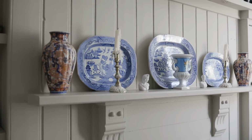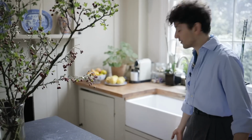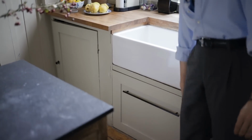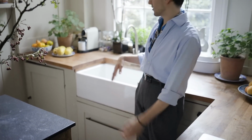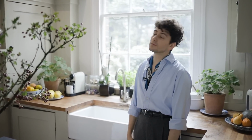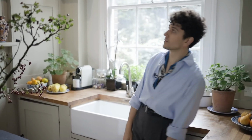So for example, we put a drawer dishwasher under the sink, so it's easier to gain all the space, so we can have a washing machine. We don't have to go to the laundry all the time. And in the room, little objects which are quite nice and important to my eyes.